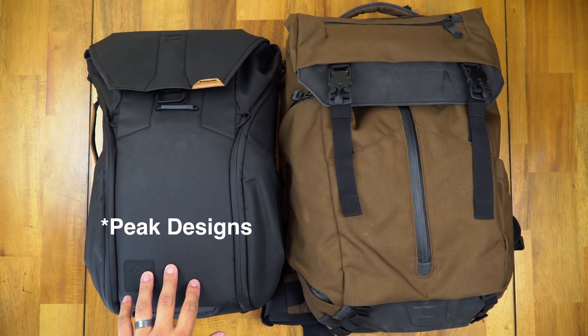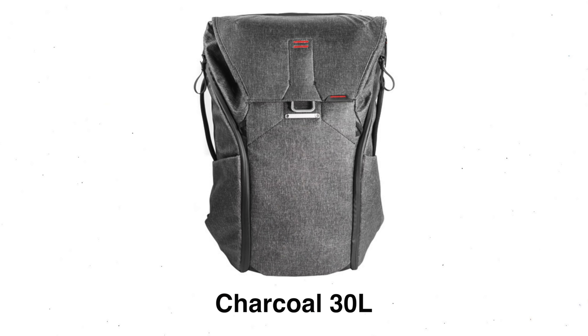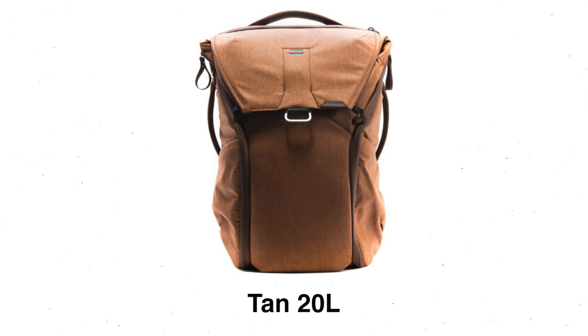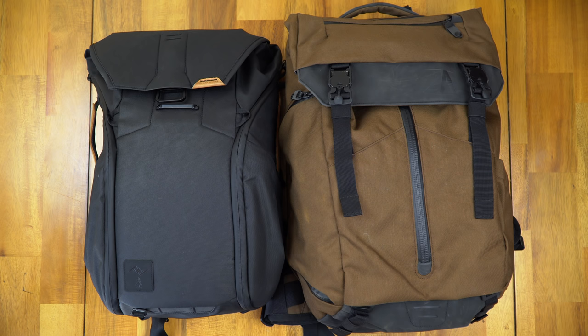The Prima System backpack comes in two sizes, 20 liter and 30 liter. And in the 30 liter version, it only comes in two colorways. It comes in the dark gray or charcoal color, and then the light gray color. Now, for me personally, I didn't really like either of those two colors. I would have rather had the 30 liter in the brown color or even the all black color, but those only come in the 20 liter.